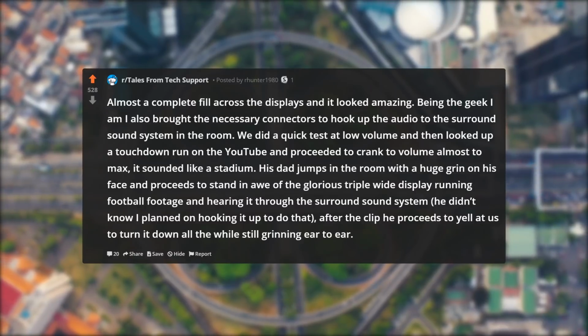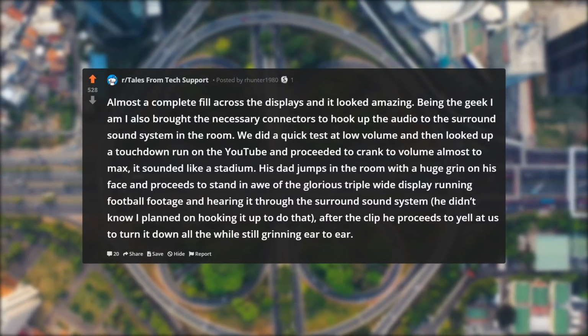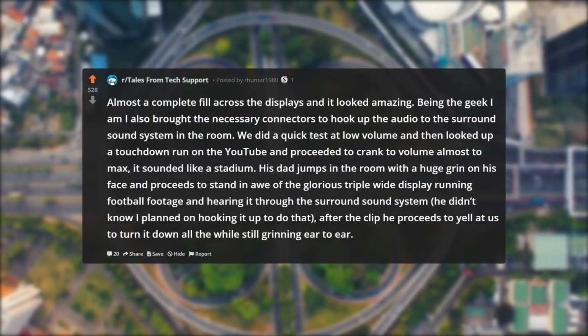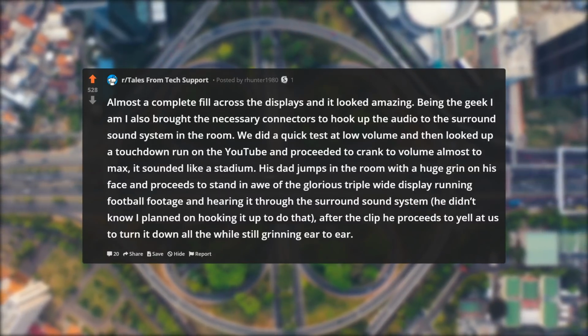We did a quick test at low volume, and then looked up a touchdown run on YouTube and proceeded to crank the volume almost to max. It sounded like a stadium. His dad jumps in the room with a huge grin on his face and proceeds to stand in awe of the glorious triple-wide display running football footage and hearing it through the surround sound system.